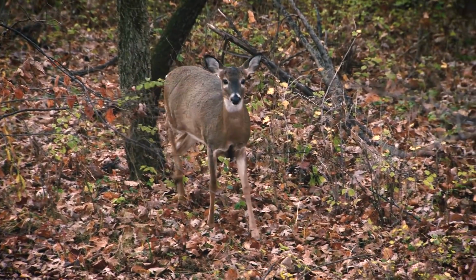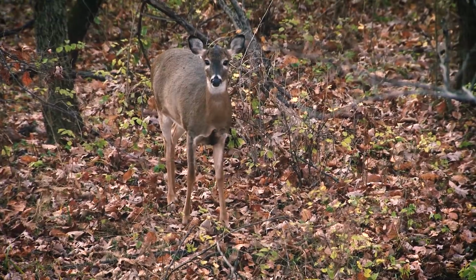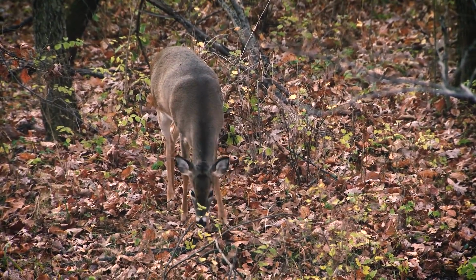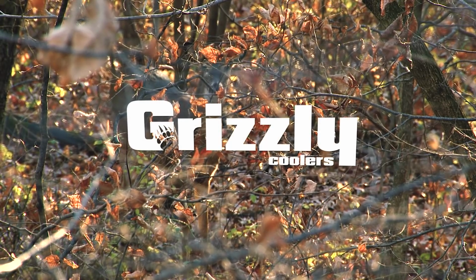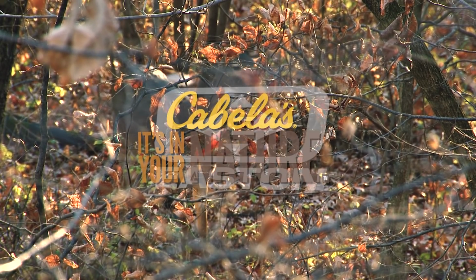That's the second doe this morning that's caught us in the tree. And the first one, I didn't think that she was going to spot us, but she did. I didn't have a shot after that, but it just creates so much disturbance when they're standing there blowing at you. This morning is just super, super still, so everything just sets them off.